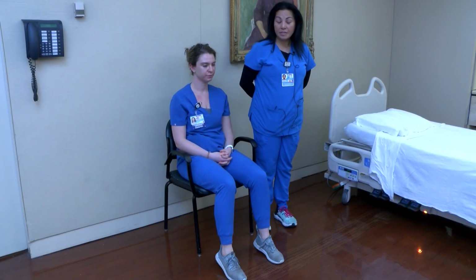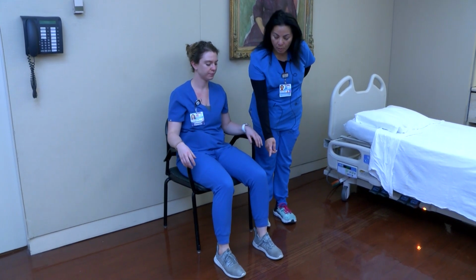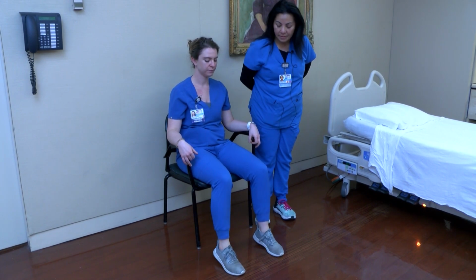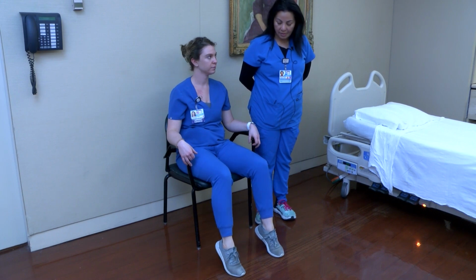For this exercise, we're going to perform seated in a chair. What Casey's going to do is lift her toe up and heels up. And you're going to perform this 3 times a day, 10 times each. So it's toe to heel.